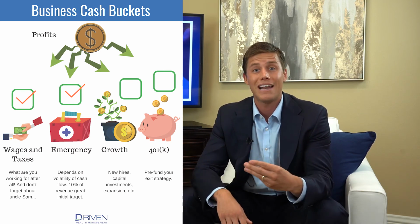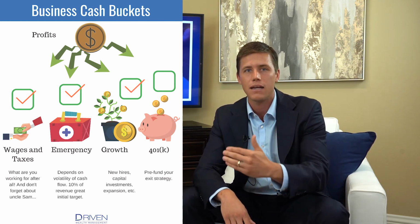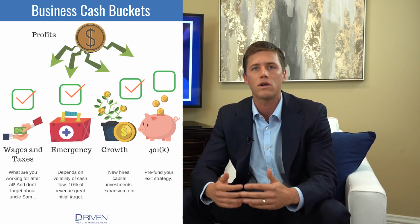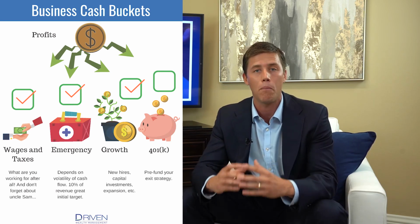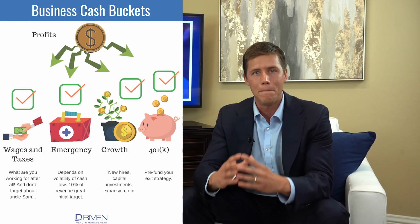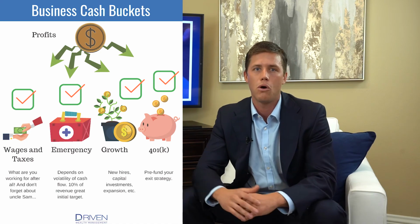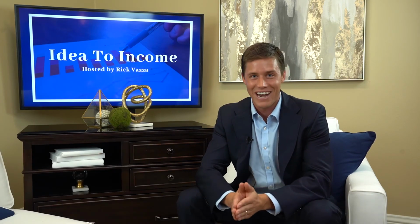The third bucket, again, is that growth fund. Anything that can be reinvested back into the business, ultimately moving you towards that 10-year vision, helping you scale, helping you grow. And lastly is that 401k, that ability to pre-fund your exit plan, provide yourself options down the road if you need them. And you'll be glad that you did. You might not like it right now, but trust me, I've worked with enough business owners who have been very happy when it came to retirement that they had a nice cushion there to help them through that transition process.